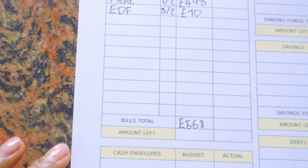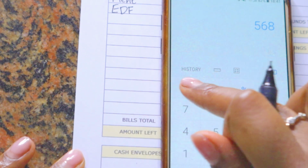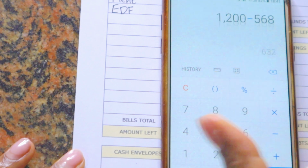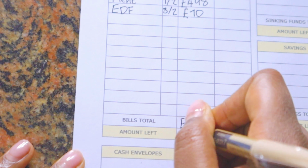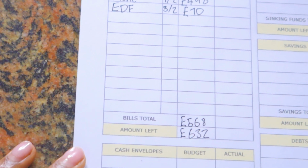Great. So if I do my 1,200, I'll just do that here so you guys can see. 1,200 minus 568 leaves me with £632, which I put here. Perfect. All right. Now, cash envelopes.